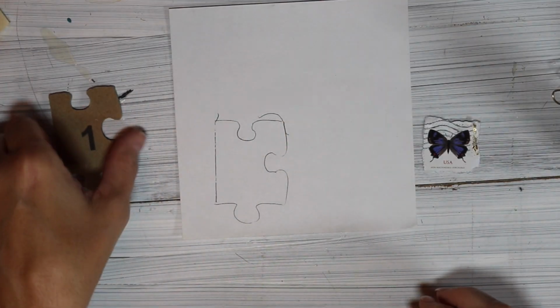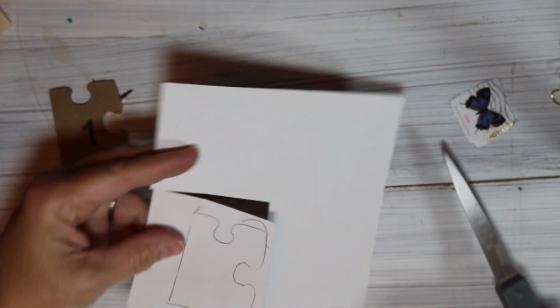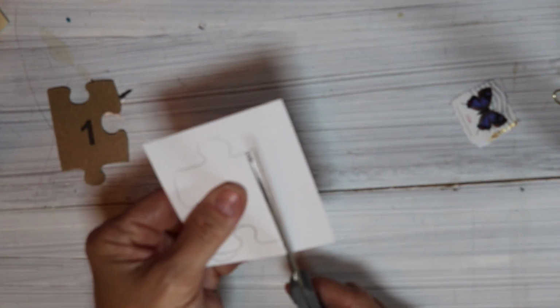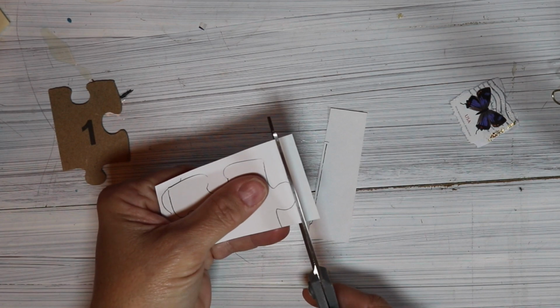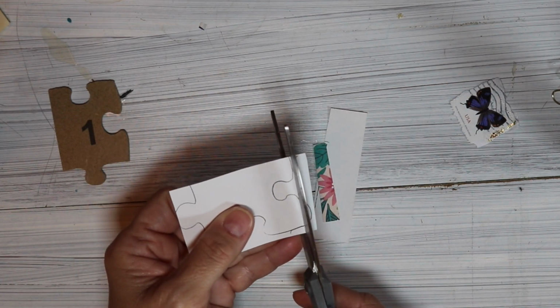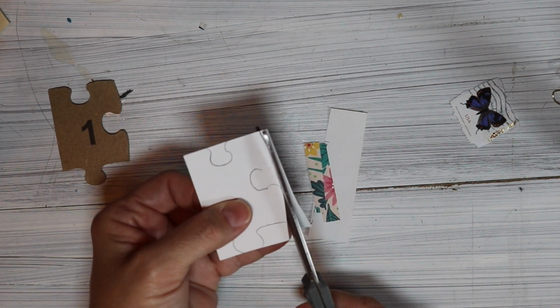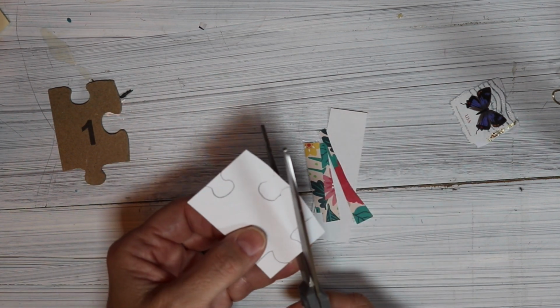My friend Deez just sent me a lovely package for swap and glue with some little extra things in it. So I'm gonna use some of the paper that she sent to me. As you can see, I traced out the puzzle piece. So I'm gonna cut inside the lines because when you trace on the outside, it's gonna make the piece a little bit bigger. Now, this does not have to be perfect. I just want it to cover most of the puzzle.